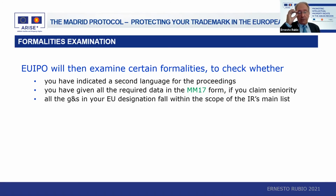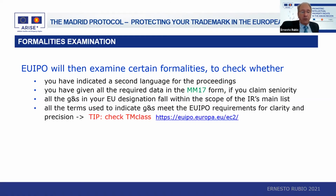It will check that all the goods and services of the EU designation fall within the scope of the main list of goods and services of your international registration. And it will also check that all the terms used to indicate goods and services meet certain requirements of the office, requirements for clarity and precision. That is, if there are terms that identify goods or services that lack the required level of clarity or precision, they may be refused. So it is good, and my advice would be to check TM Class.